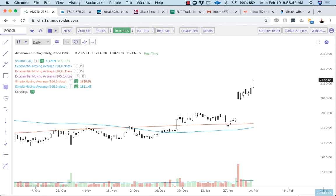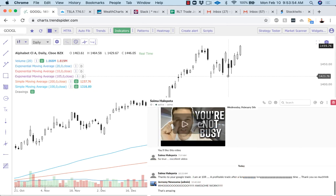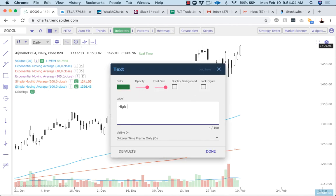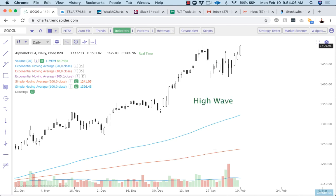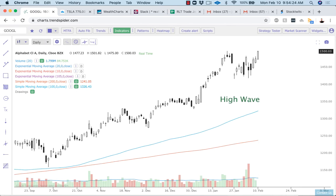Google. A lot of you are bullish on Google because that's one I was really pounding the table on just a few days ago with their incredible earnings after the bearish gap down with loads of volume, high wave candle. And again, folks, that is spelled high wave, high wave candle here on the 4th of February. Then you got an inside day candle on the 5th of February, and we broke out on the 6th of February. And I am in on Google with a very large bullish position as of February 6th. So if Google keeps going higher, you'll know that your boy Newsome is pleased.